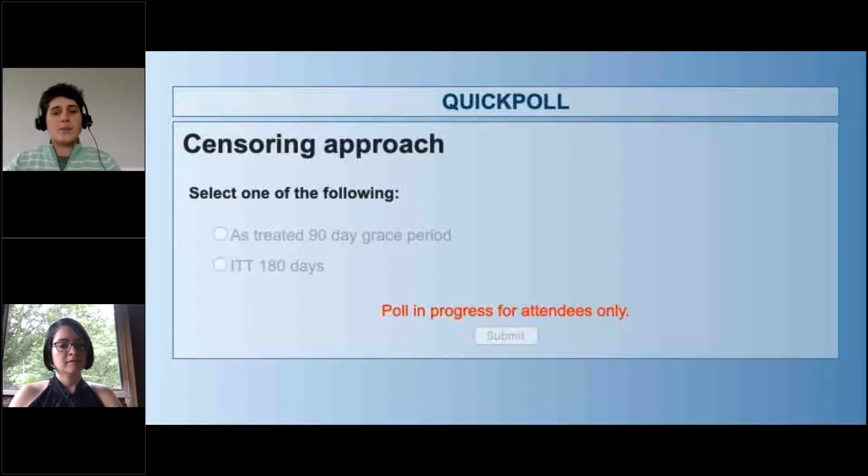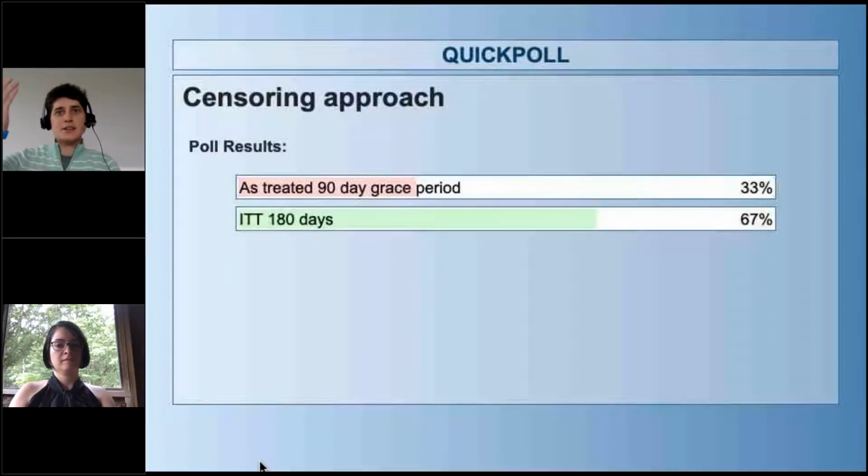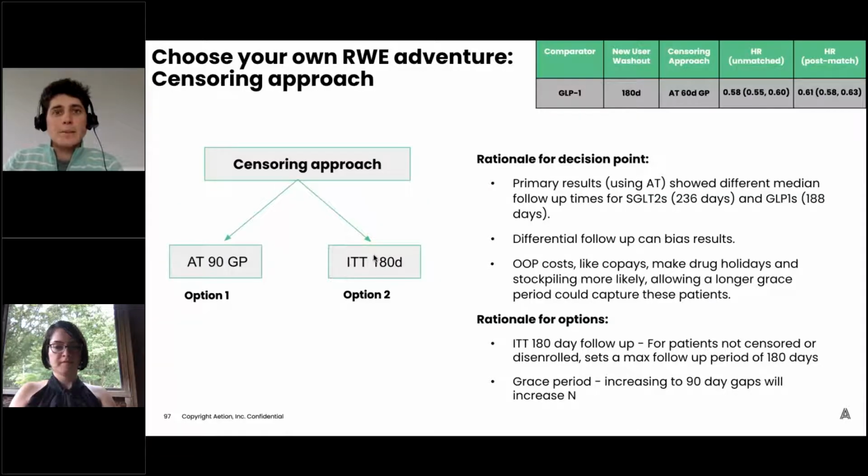So a poll just came up, and you'll be able to choose between which option you think we should pressure test. Should we go with the intent to treat? Should we go with the as treated, a 90-day grace period instead of 60-day? So we'll give you a second to vote, and then we'll move on. All right, intent to treat it is. Intent to treat 180 days, but it was a little bit closer of a race. So 67% to 33%.